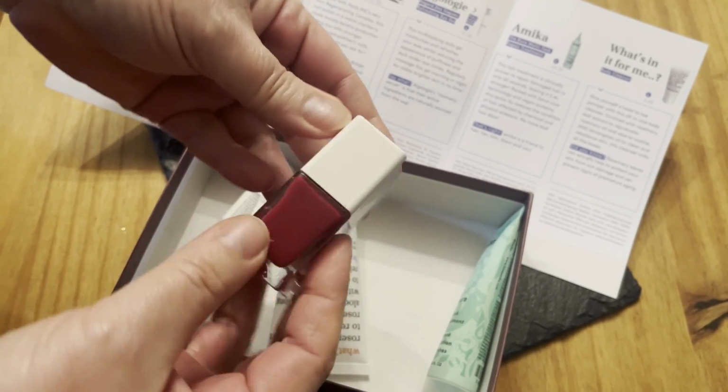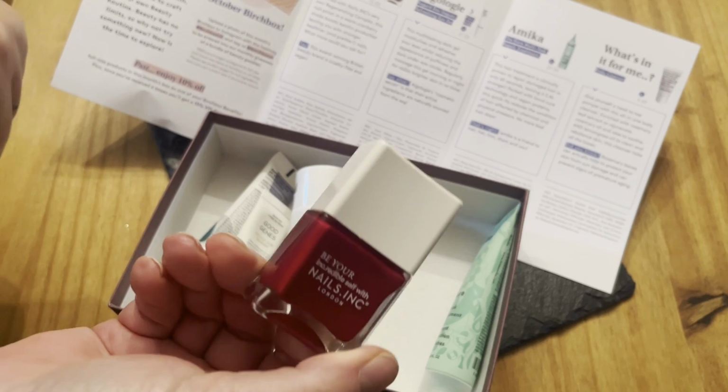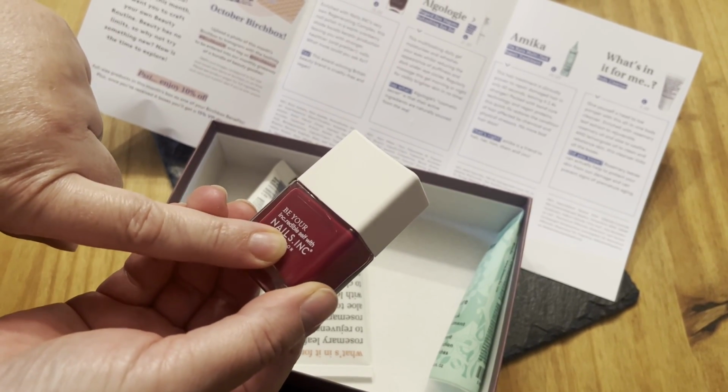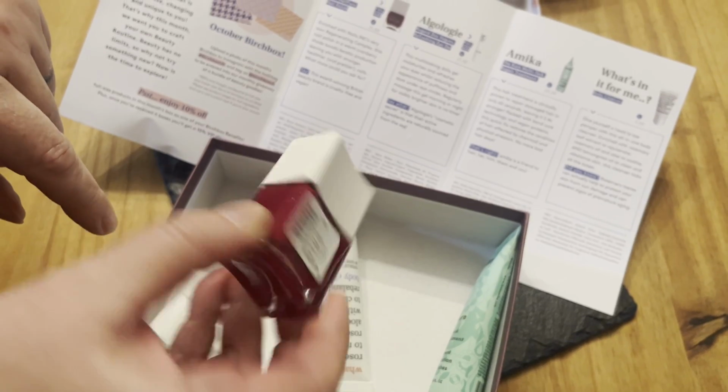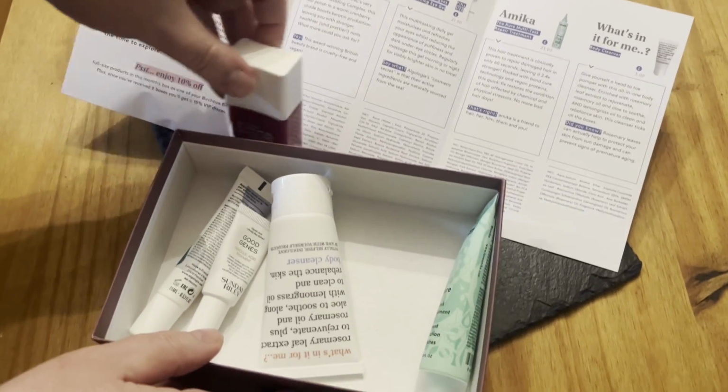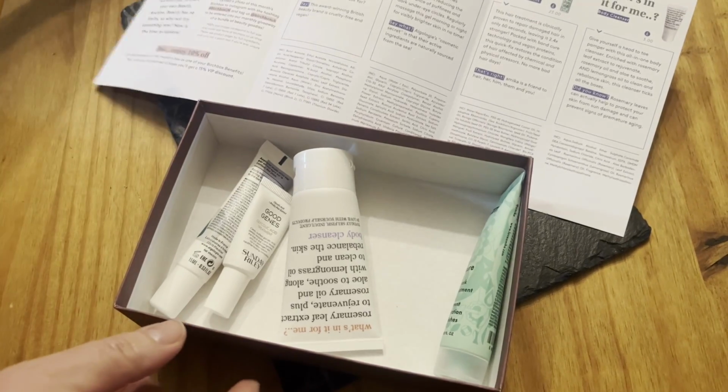Nail polish, lovely colour. This is a full size nail polish, it's worth £15. And this is a cranberry colour, so that's pretty nice. Not that as a nurse I wear nail polish very much, but it might be nice for Christmas.